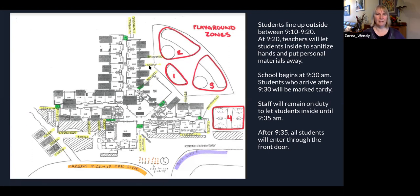Our 2nd grade classes and 1st grade classes are in the back. And again, that first week that we return back, once the district says, hey, we can start school, we're going to have signs and you'll be easily able to find your child's lineup door.